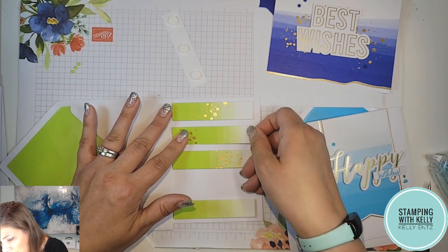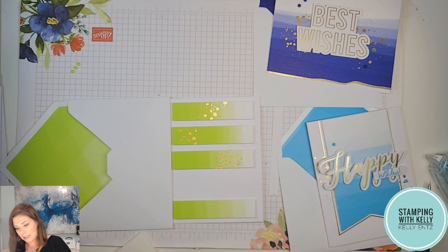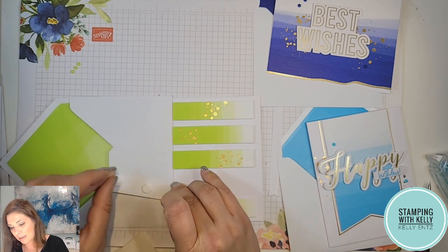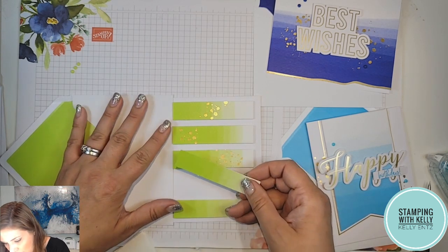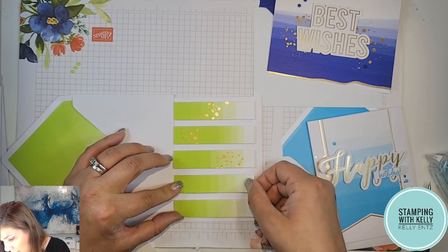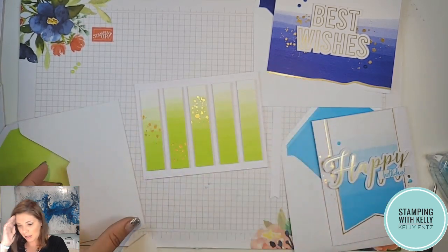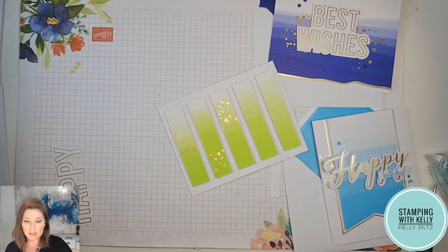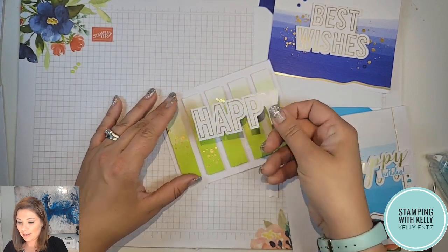Like individual strips. You'll have to take a look at the sample here too and see how close they did it. Mine is definitely coming in as equal spacing, but the spaces might just be a little bit wider than their sample, I think. I really wanted to give myself some room here. I don't mind that at all. If you wanted to, you could play around and adjust that. But this happy is going to go on there.